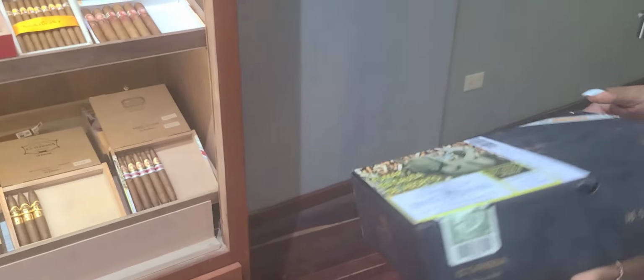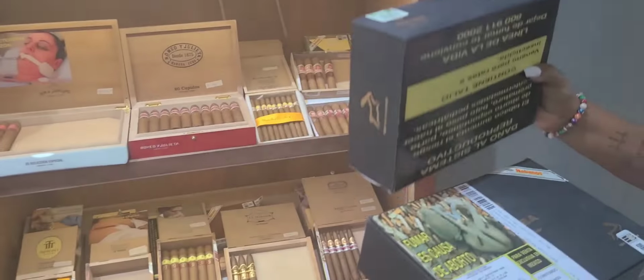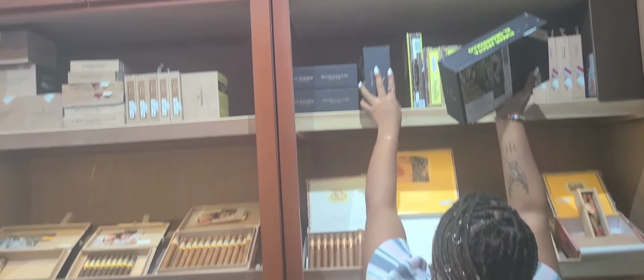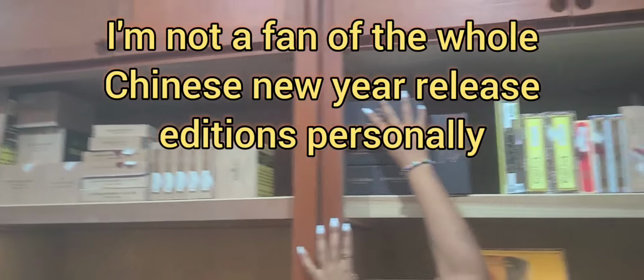See, what's the price? ¿Cuánto costó por caja? Okay, it doesn't have a price. Hey guys, we don't have a price. Let's see. Well, you figure if the Romeo Julieta is 30,000, Cohiba is going to probably be 50,000.